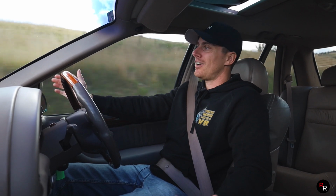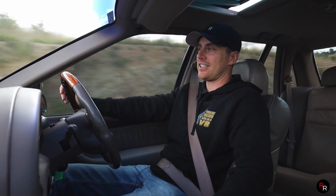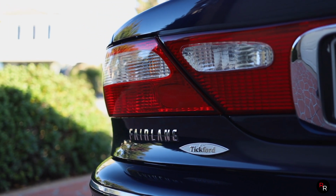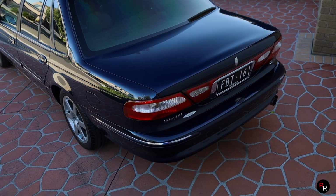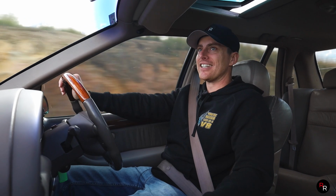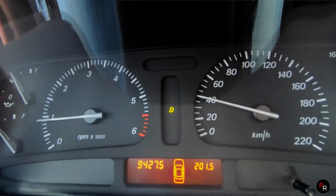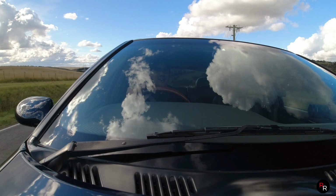I love learning something new every day, and I had no idea this car even existed. Fairlane by Tickford, that is the name of this car, one of 106. Weird one-off creations like this car, man, they're just so special. They're museum pieces, and to see one in this condition, it's only got 94,000 Ks on it. It's just beautiful.